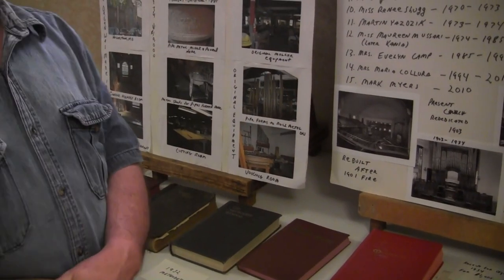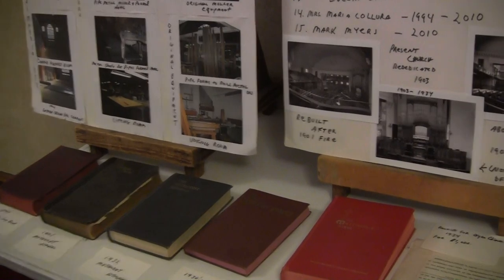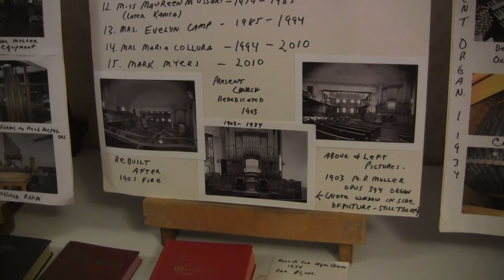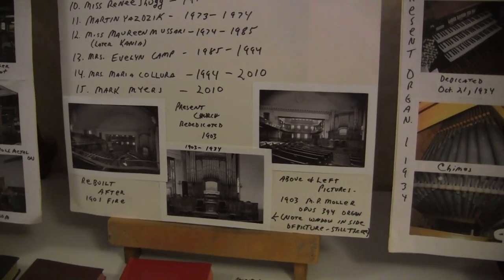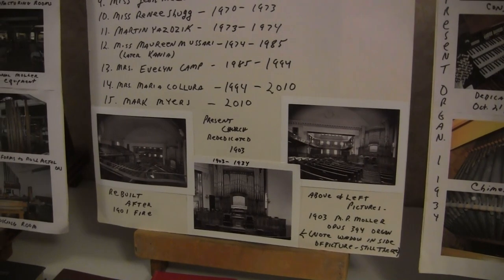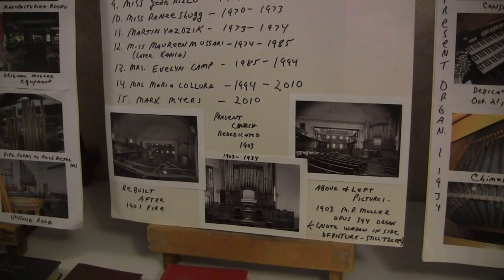Okay, this is information about our present organ. This organ that we have in this church, our 1934 MP Moeller organ, is actually the third organ of this church. In 1892, when the church was built, we had an organ put in by the Hook and Hastings Organ Company, and that was here from 1893 to 1901. Unfortunately, we do not have pictures.